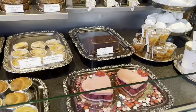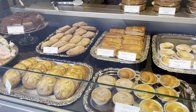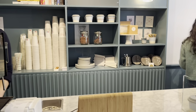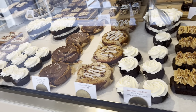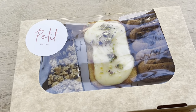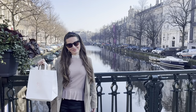We then decided to walk off the breakfast and just have a wander around on the way to the photography museum. I kept seeing cake everywhere and I got really excited because I found this place which was called Petite by Sam. It had amazing cake and it was all gluten and dairy free, which is amazing. I was so happy. I got three little slices. I absolutely never find nice gluten and dairy free cake, so very, very happy there.